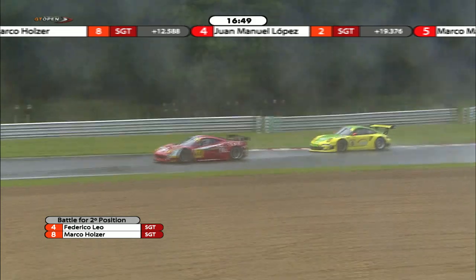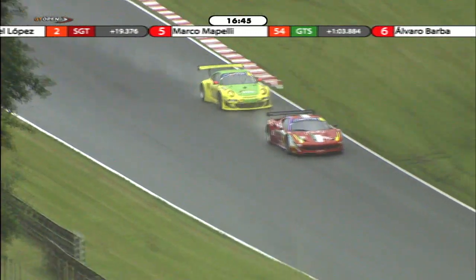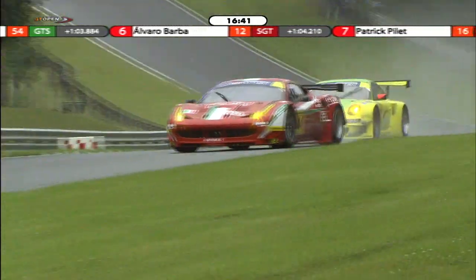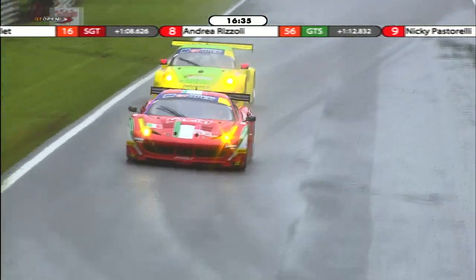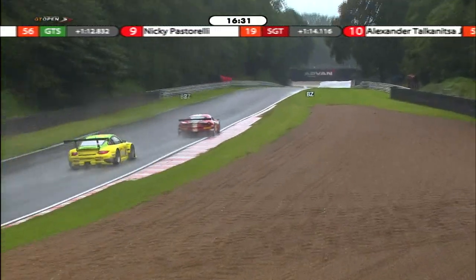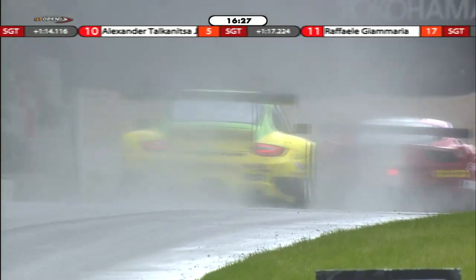They both turn, but Holzer still can't force the opening. Then out over the curbs goes Federico Leo. He's actually doing a very good job here of driving defensively, keeping Marco Holzer at bay as they turn through Sheen on towards Stirling. So again, we're going to see this setup now out of Stirling's, sliding the car into Stirling's is Federico Leo. Much smoother is Marco Holzer, and he's going to be looking for that move into Paddock Hill Bend once more.